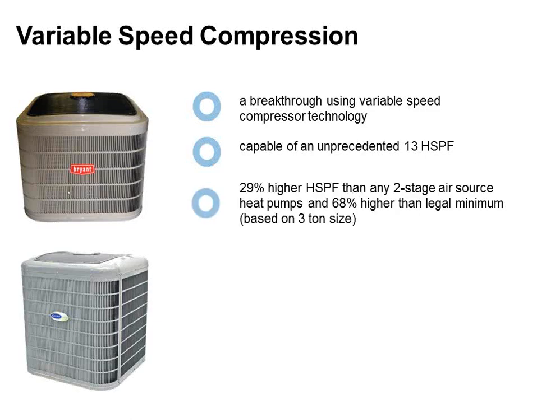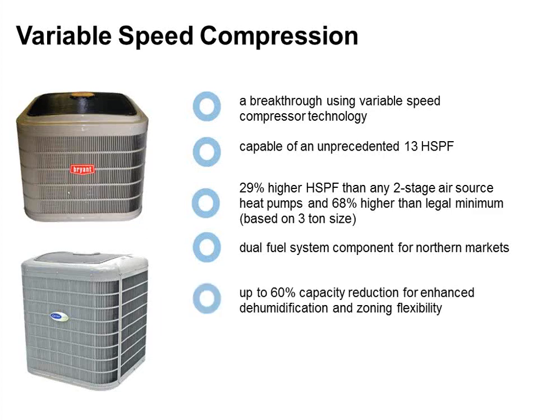But these are by far the most efficient, and as you can see there, they're almost 30% more efficient than the next closest competitor's efficiency, and 68% more efficient than the legal minimum that you're allowed to manufacture. So these are very high efficiency type units. We do combine them with gas furnaces in northern climates, either natural gas or propane. Then when it gets really cold outside, and the performance factor of the heat pump goes down, we switch over to the gas furnace. So we'll talk about doing that kind of concept as well.